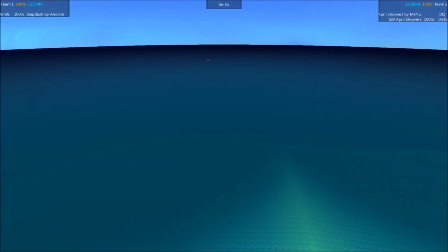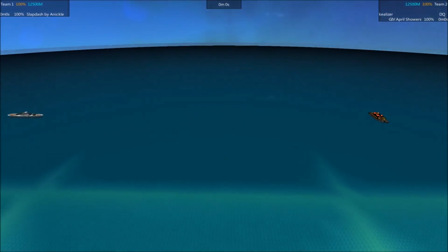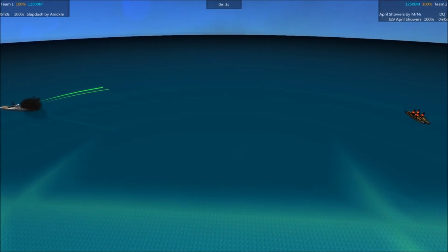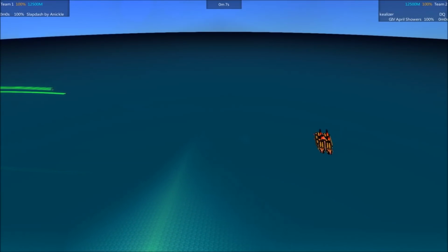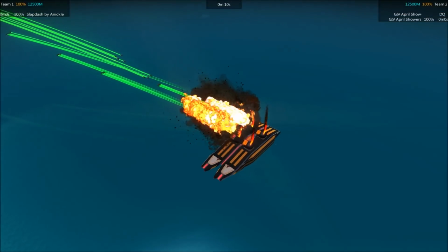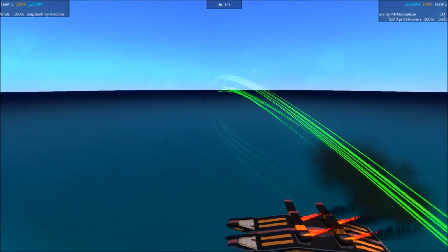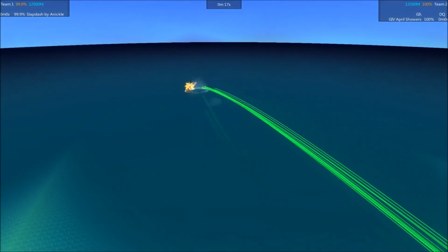Alright, so let's go ahead and find the Slapdash there, get into position, and we'll see how this battle goes. Slapdash immediately firing, as usual, which will probably miss because the April Showers by Mr. Nuclealizer is probably going to accelerate out of the way. Yep, it moved forward and turned, and that was that.